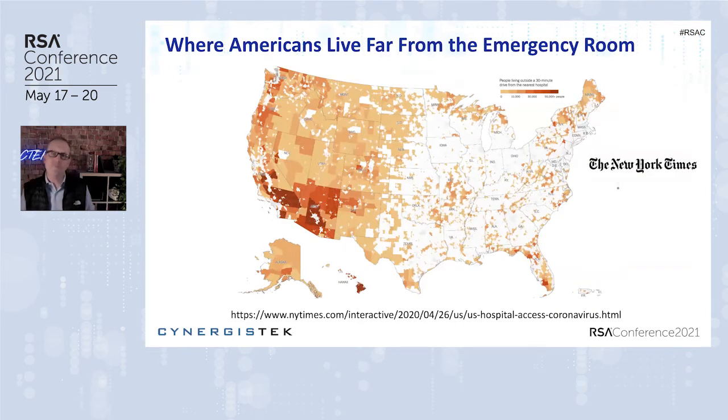So take a look at this map. The New York Times produced this fascinating study looking at the density of population and their distance to an emergency room. Now, the darker areas on this map indicate counties with 30 to 50,000 residents that live more than a 30-minute drive to an emergency room. Now, this is in normal circumstances. And this is just the drive time. It doesn't include, let's say, the time for an ambulance to get to you.